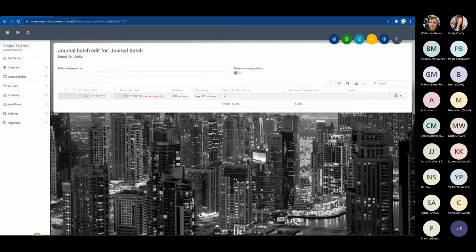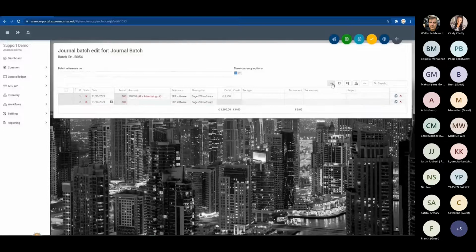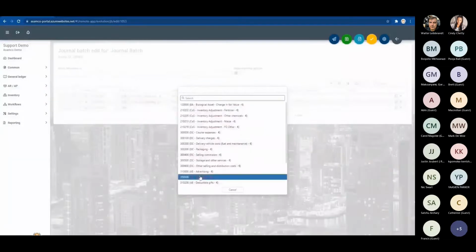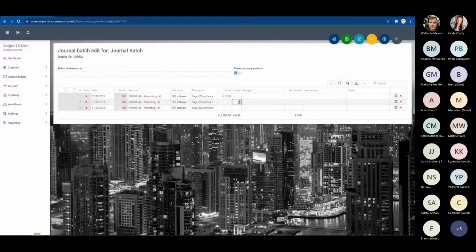Fill in your reference number. Type in your description for this transaction line. And then add in your debit or credit amount. Select the tax type in the menu. Select your tax account if applicable. And then fill in your project from the drop-down menu as shown here.